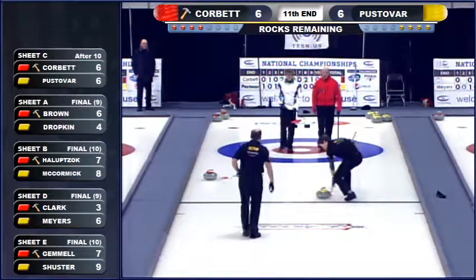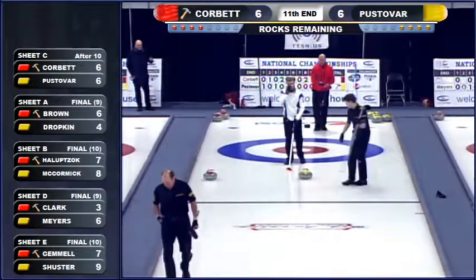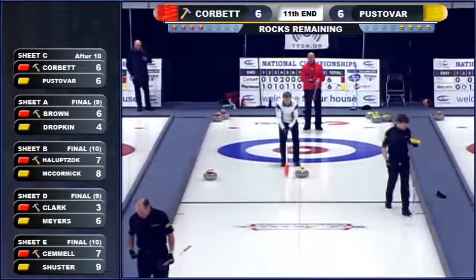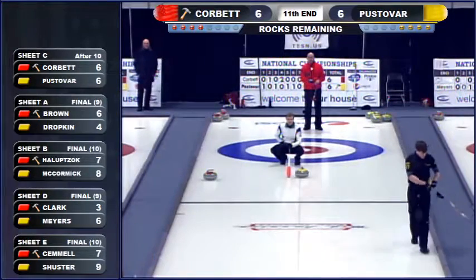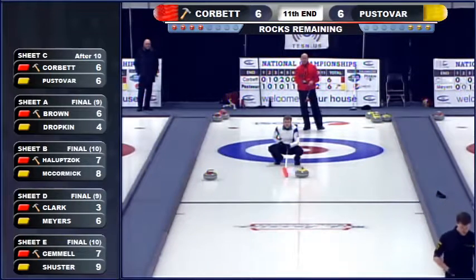Get center line. Get a whole lot of luck anyway. Alright. So, center going up now. Corbett team just has to maintain their peels here. Don't overthrow it. Yep. Yep.